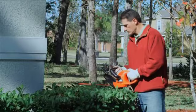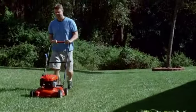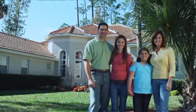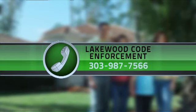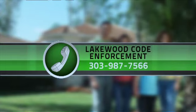Remember that property codes are in place to protect you and the value of your property. When our homes and businesses look nice, our community shines. Together, we can build an attractive and sustainable Lakewood for coming generations. For more information about property codes, contact Community Code Enforcement at 303-987-7566.